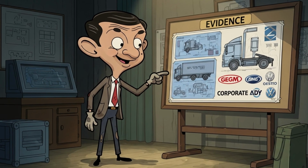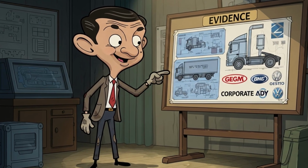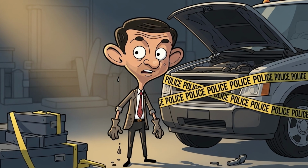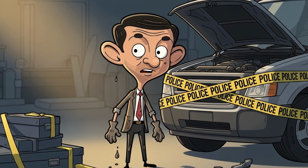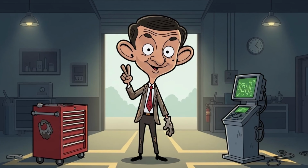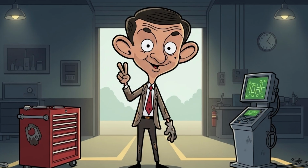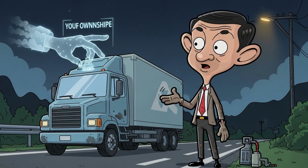In this investigation, we are going to expose the manufacturers waging this war and exactly how they made your own truck illegal to repair. We will show you why the hood of your truck is now a crime scene. And most importantly, we will reveal the only two options you have left if you want to avoid becoming a tenant in your own vehicle. Here is exactly how they stole your truck.